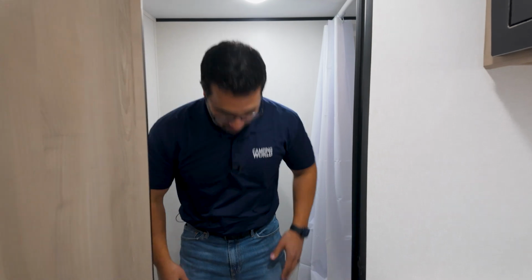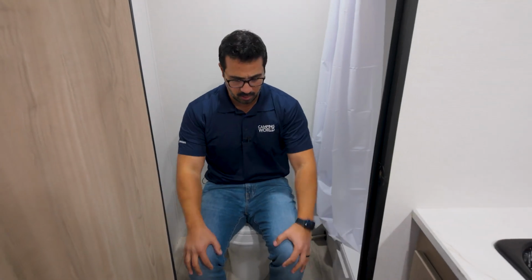Taking our step back into the bathroom, take a seat on the toilet here. Plenty of leg room, great shoulder space, no worries whatsoever.